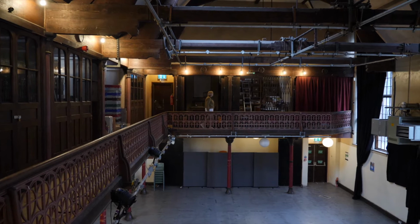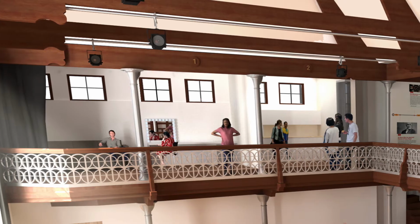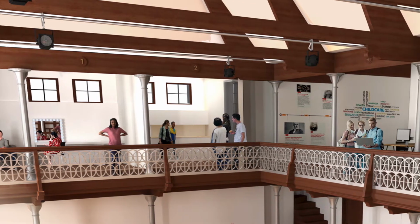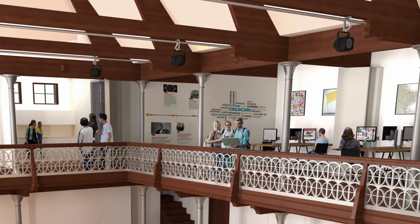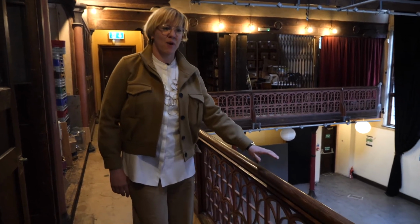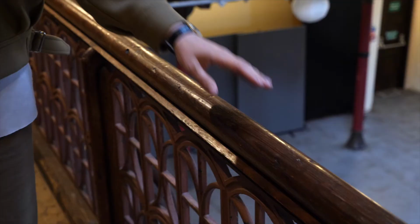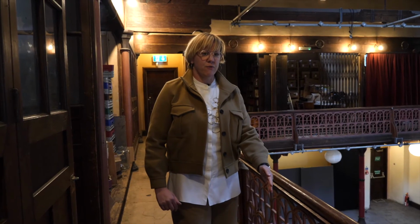So the alcoves or booths at gallery level are going to be used for smaller community events, groups of 5 to 6 people. There might be a drop-in centre for people who want to talk to the services which the Union Chapel use and provide. So at the minute, the mezzanine level is not accessible to the public. As you can see, the handrail is rather low. For us to be able to bring this back into public use, we're keeping the old existing handrail. We're putting a new intervention in front of it.